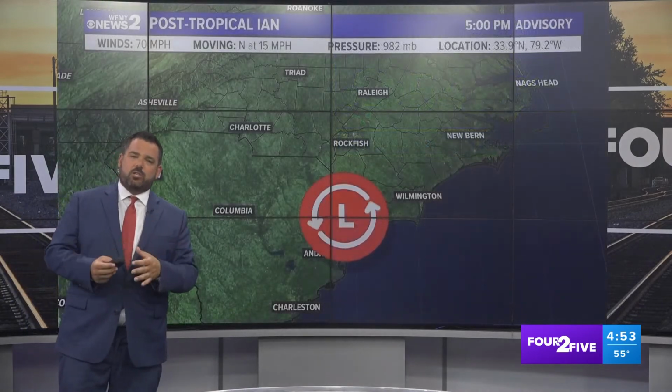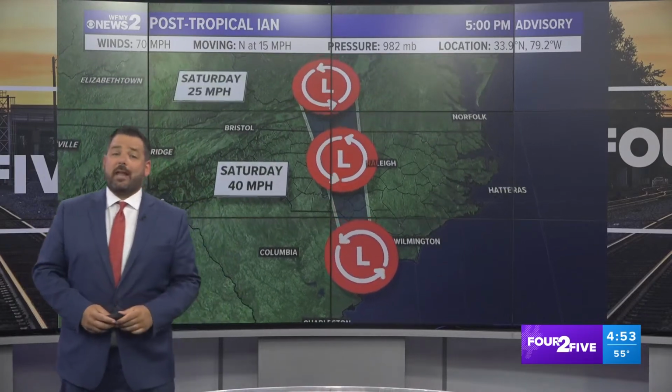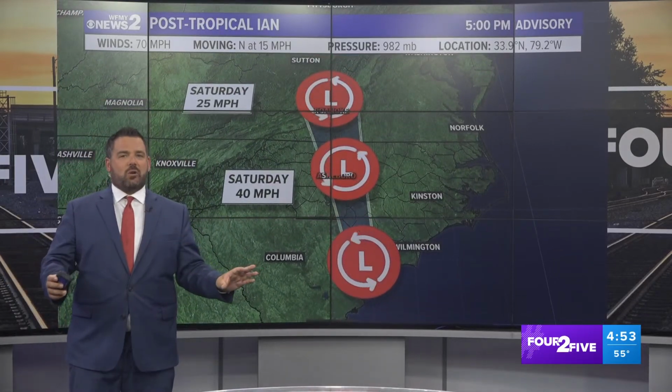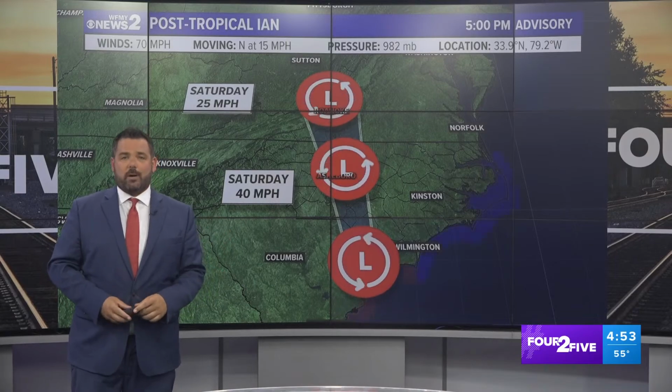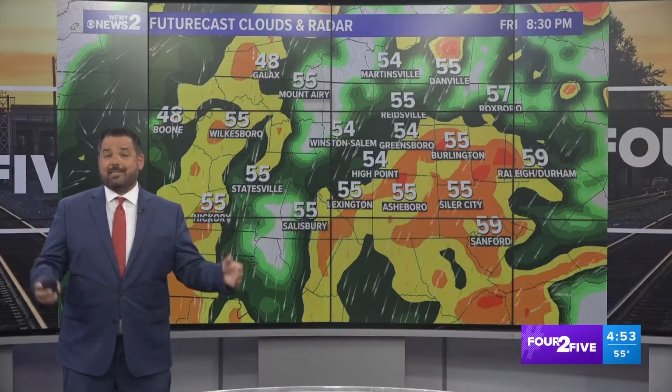That cool air is doing us a favor. It makes it really impossible for us to have any tornadoes. And no matter how windy it gets at your house, we are not going to have a tornado today or tonight. It's just not going to happen. Friends and family in eastern North Carolina, that's a different story.